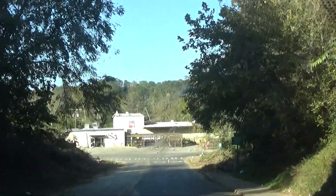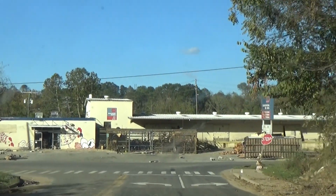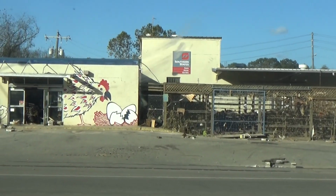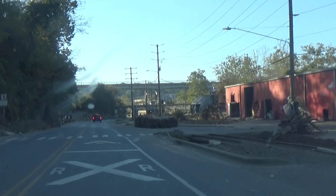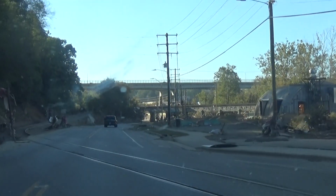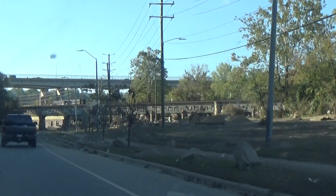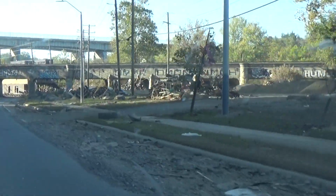I am now on Hill Street, heading towards Riverside. Already, you can see, this is where you're going to see a lot of devastation. Now, I do know that most of the roads around here are now open. And so Riverside Road is now open. Riverside Drive. It turns into Meadow Road up in the Biltmore area. So, as you can see, this is where you're going to start noticing lots of storm damage.